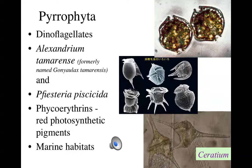Now, we do find that the dinoflagellates prefer to grow in saltwater habitats, so they would be described as marine organisms. Notice in the lower right image, we also have another example of a dinoflagellate. Again, it's kind of spiky looking, and that is the genus Ceratium. Also notice in the last few years, Goniolax tamarensis has now been renamed Alexandrium tamarense. Still the same organism, it's just from time to time scientists evaluate the placement and the phylogeny or relatedness of organisms and rename them as needed.